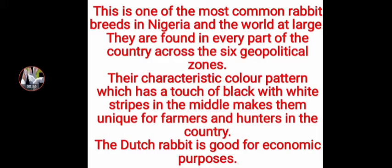This is one of the most common rabbit breeds in Nigeria and the world at large. They are found in every part of the country across the six geopolitical zones. Their characteristic color pattern, which has a touch of black with white striped in the middle, makes them unique for farmers and hunters in the country. The Dutch rabbit is good for economic purposes.